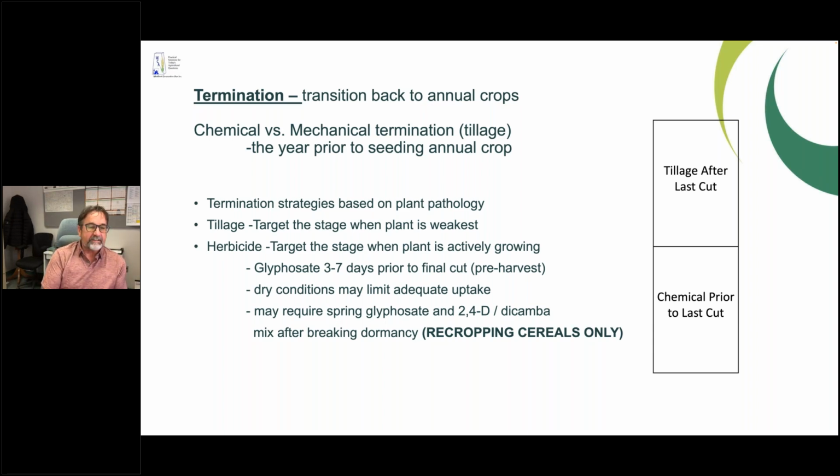So one caution here: if it's dry in the fall, which often it is, that herbicide intake might be a little inadequate in the fall. So you may have to do a spring glyphosate at maybe a 2,4-D or a dicamba mix, and do that after the alfalfa has broke dormancy, when it starts to grow again, and you'll get good effects there. Just the caution: if you use 2,4-D or dicamba, your recropping options are almost limited to cereals, which is a good option after a forage anyways in your rotation.